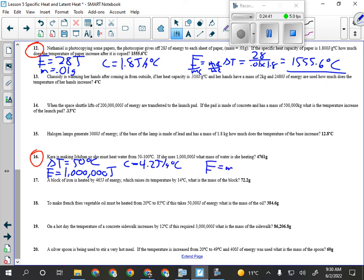So E equals m times c times delta T. Divide both sides by c times delta T, and we're getting m, so that will be 1 million divided by 50 times 4.2. All right, and we get 4,761 grams. That's almost 5 liters worth of water.